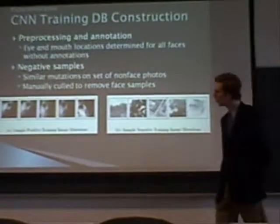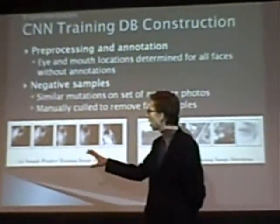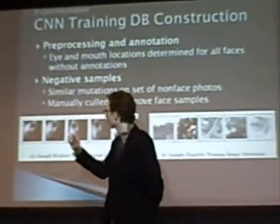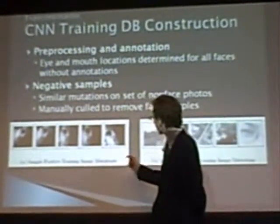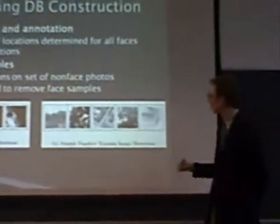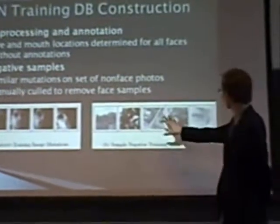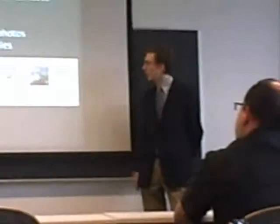So you can see one of the faces from the Yale B database. These are the 5 non-mirrored examples. You can see change in scale, this one's larger than that one. Reduced brightness, increased contrast, etc. And these are 5 examples of non-faces randomly chosen. There's some landscapes here, something geometric, and an eye, which, although it's part of a face, isn't centered on a face, so is therefore a false negative sample.